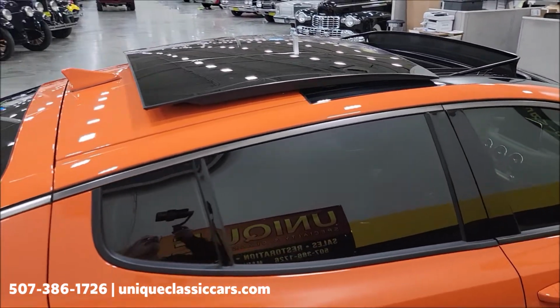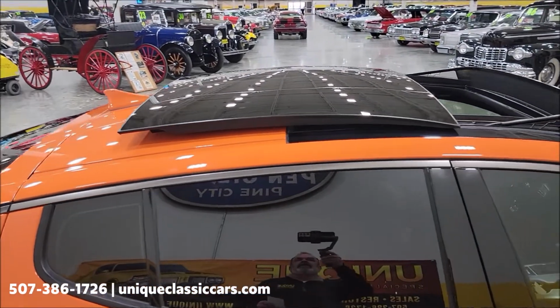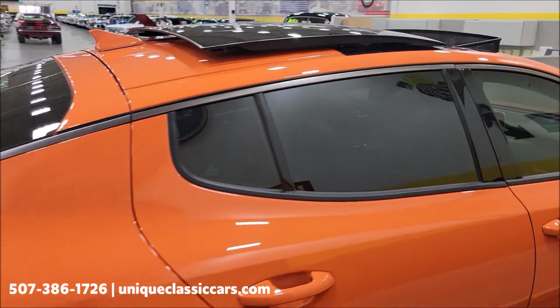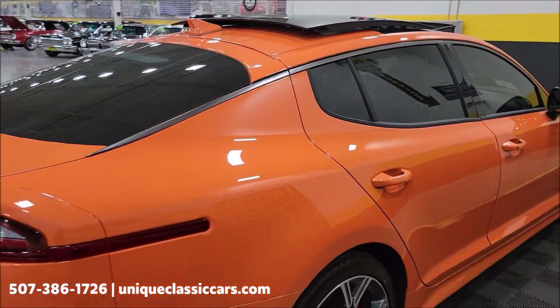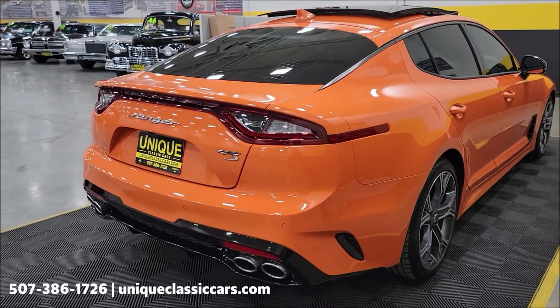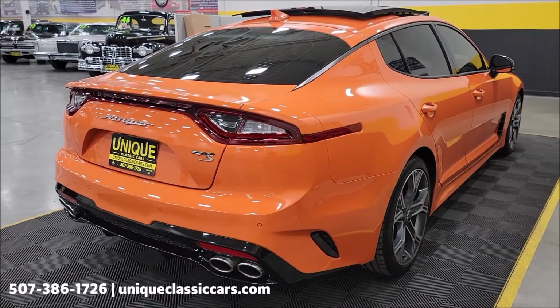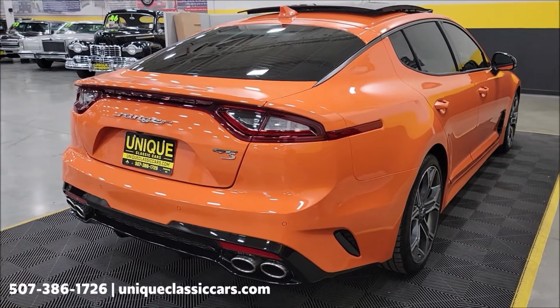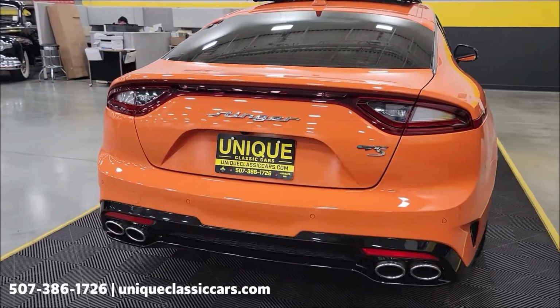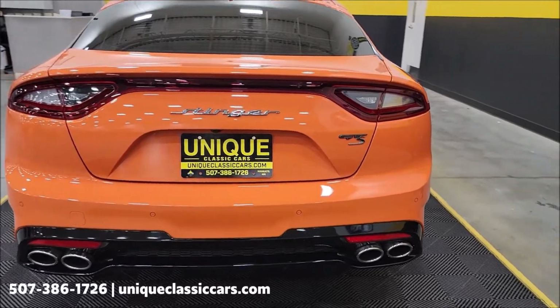You can see I do have the sunroof open. That would also be an optional, some of the optional equipment on it would be that sunroof. And speaking of equipment, this one does have the selective drive modes, launch control, limited slip differential, remote start, just to name a few.